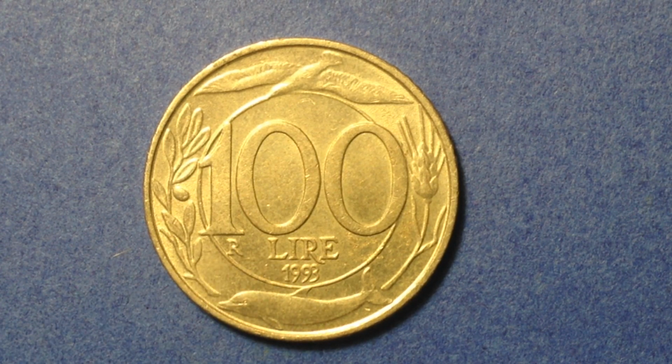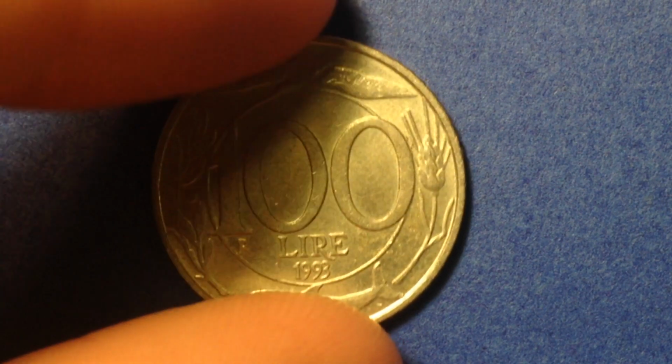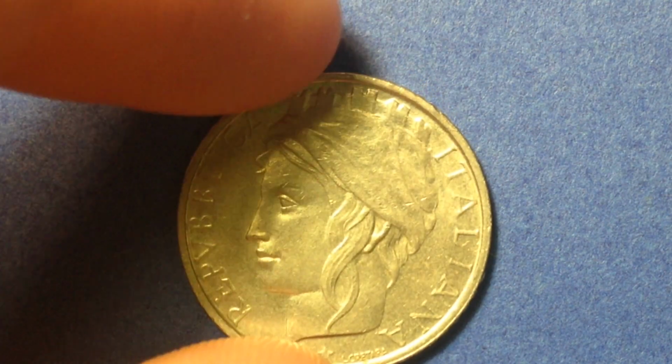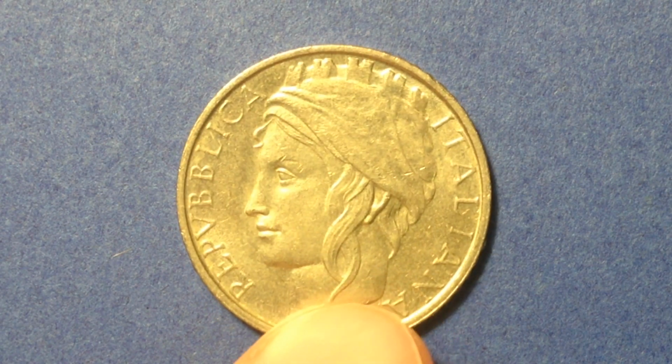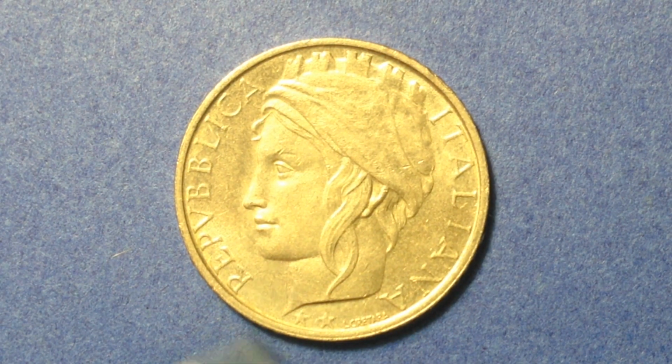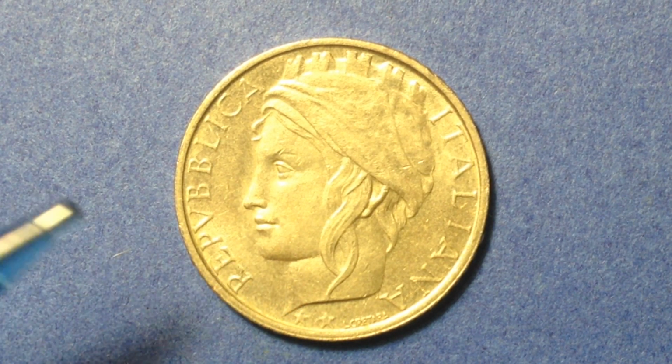Now, I'm not sure of the significance of the R, but all of the coins that I've looked at so far from Italy have that R mint mark on them. Flip it over to the obverse of the coin. Also, a very noticeable trend that I've seen so far with my Italian coins is that they all seem to have a head on the obverse side of the coin. Sometimes it's a male head, sometimes it's a female head. Usually the actual characteristics of the head change a little bit. But here we have a female head.